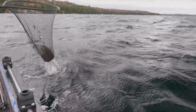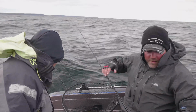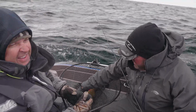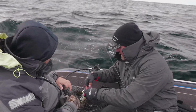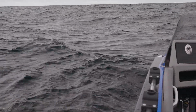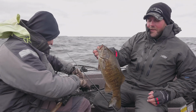There we go. Nice. That's a nicer one there. Fatty. That's a fatty. Just ticked it too. Tell you what, just battling these waves is hard enough, sitting up in the bow. Thanks for taking the motor though. I get a day off. Normally I'm the guy that's got to be on the motor guiding out here all the time.